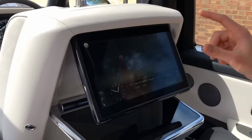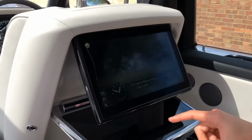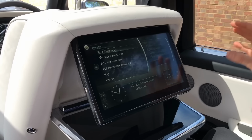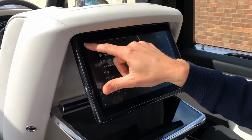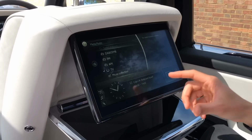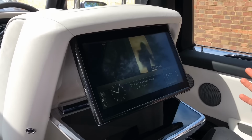Back here, there's a lot of things you can do. You can make phone calls. You can select a destination for the driver, especially if you've got a chauffeur. You can tell him exactly where you want to go. And then you can also select what music you want to hear or what TV program you want to watch.